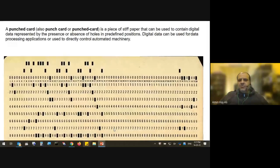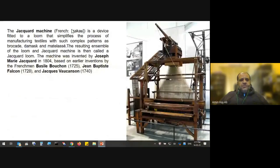So basically, punch cards became a kind of input where you write a program on them. So this is a code for a program. All right. Well, punch cards were used even before that. Looms, the Jacquard machine.